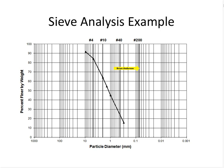The number 200 is the marker that delineates where we go from sand-sized particles to silt and clay-sized particles. This soil, because it was my classroom example, didn't really have anything that small. But we'll be looking at this number 200 very routinely to see how much silt and clay we have. The 40, number 10, and number 4 help us define sand versus gravel, and we'll use those in the classification systems.